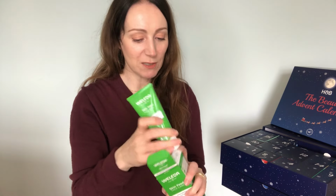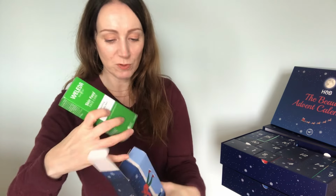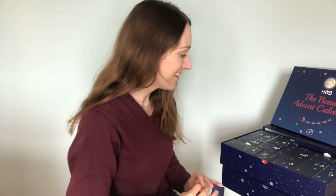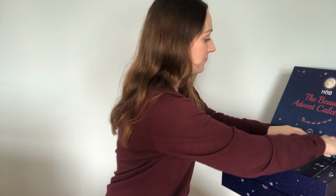Brilliant. So you just use this morning and night. I usually use my cleansing balm in the evening. So wonderful product in there, full size. Thrilled with that. Really happy with that. So we've got our cleansing oil, we've got a cleansing balm as well, so we've got the option. We're on to door number 20 now.